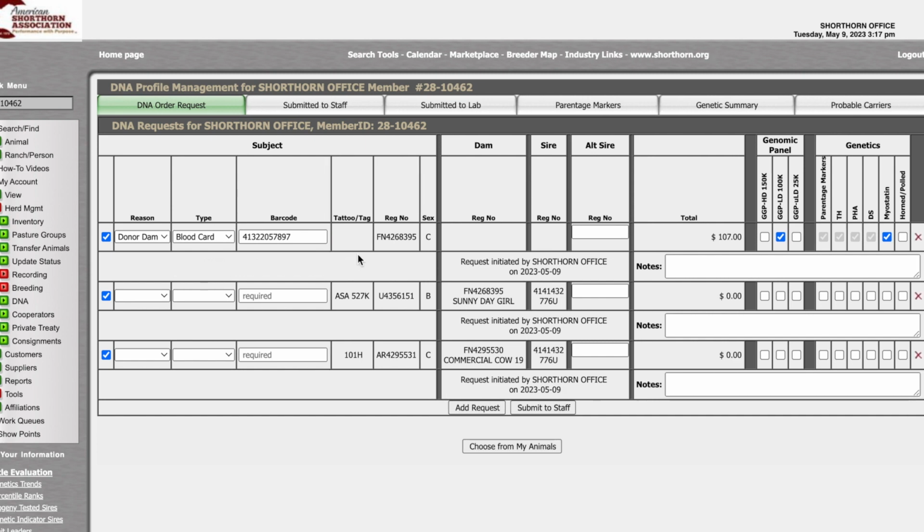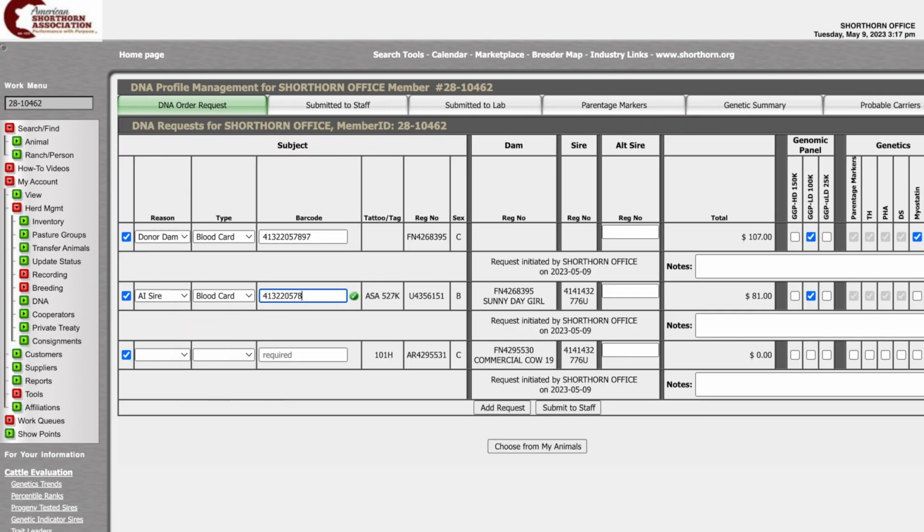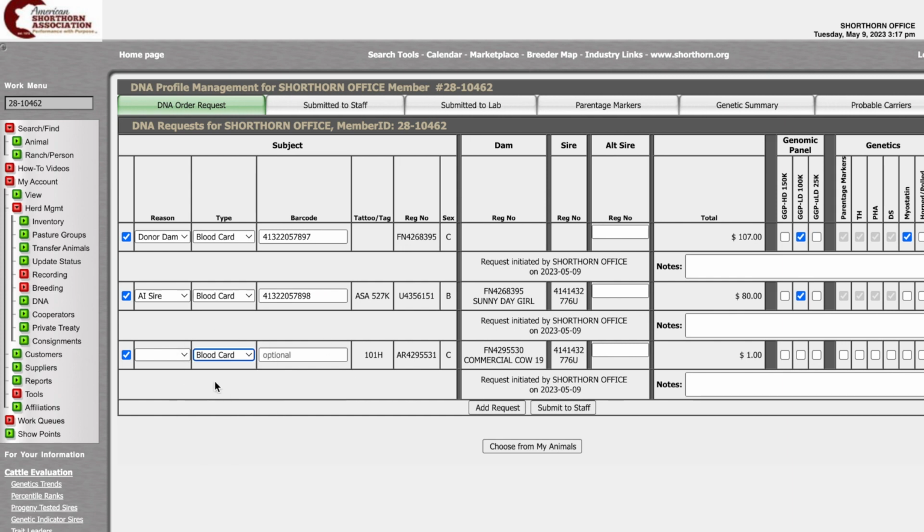Looking to the right, you'll notice that the animal's information should all be automatically filled in. There is an optional column to add a second sire to test to if you're trying to narrow it down between two. From here, you need to check the boxes which correlate to the tests you're wanting to run. Once you have all these pieces in place, you'll click Submit to Staff.